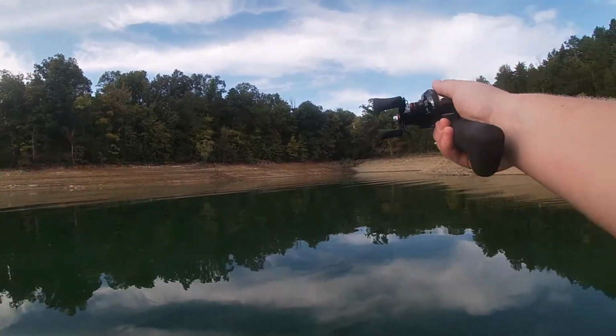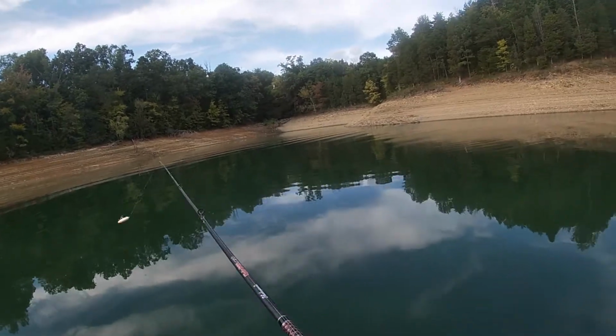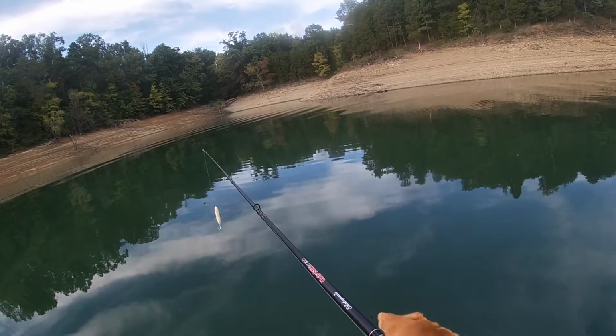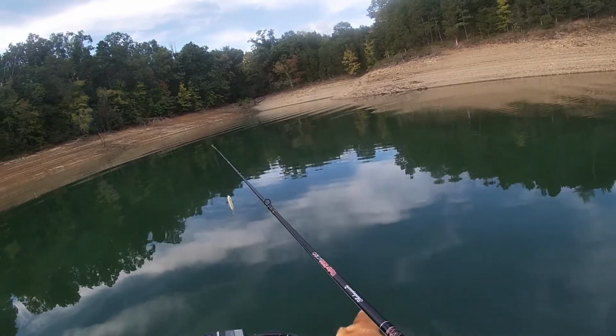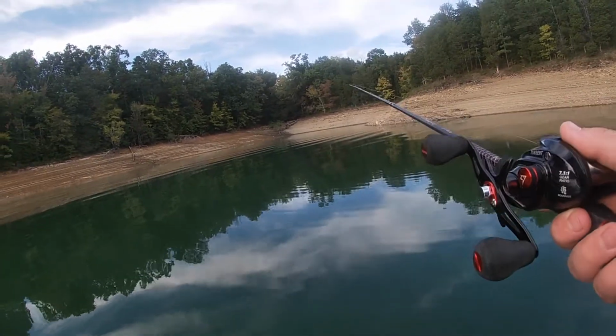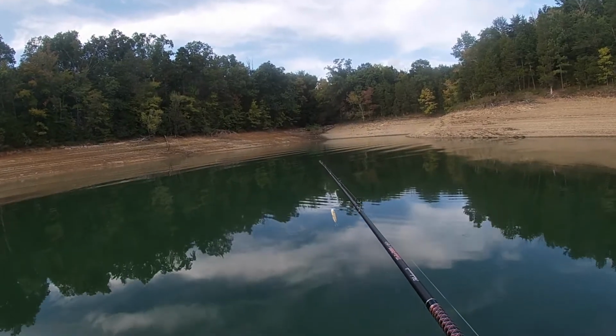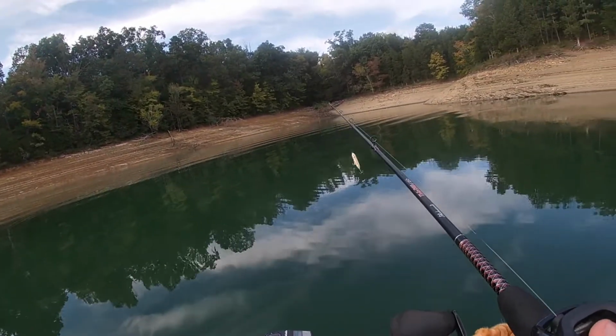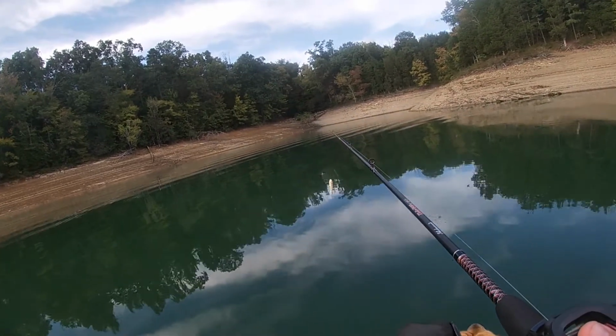I just saw a bunch blow up right over there. Just gonna kind of hang around and wait, and hopefully they resurface again. I think I see the bait fish all the way on the other end down there. Some bibbles.